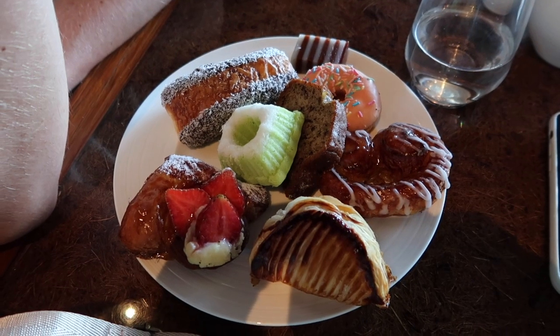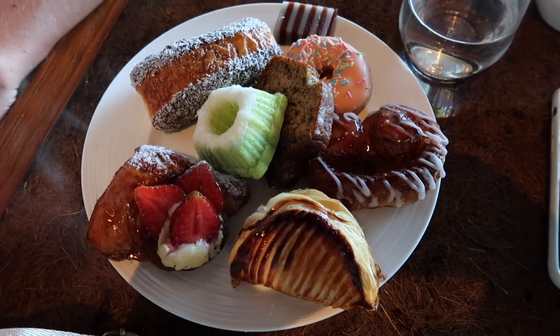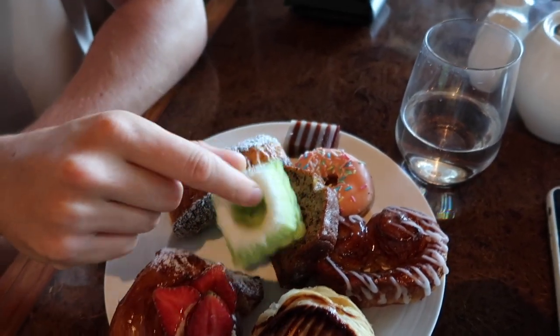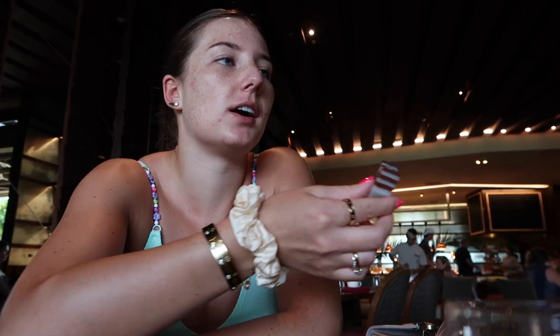On today's episode of Pastry Trying, we have this marvellous selection. They change them every day. So let's get trying. Okay, first one. Yesterday we had that rice thing, blue thing. This is instead of that. It just tastes like rice. You don't like it? Nah. Not for me. Then we've got this green thing.